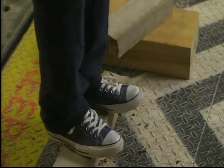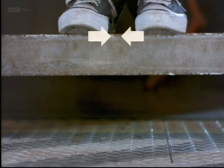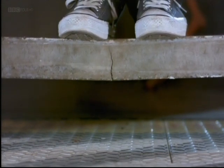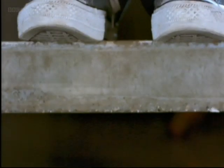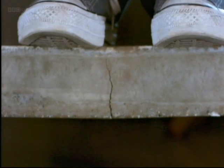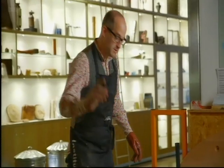Oh. When you put weight on a beam like this, the beam bends slightly, compressing the material on the top of the beam and pulling it apart at the bottom. Concrete is very strong in compression, but very weak when it's pulled apart, under tension as it's called. Slowed down, you can see a crack start at the bottom of the beam and spread upwards, breaking the beam in two. There is a way to do something about it.